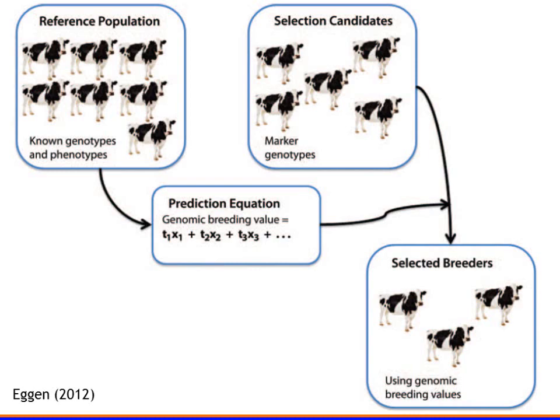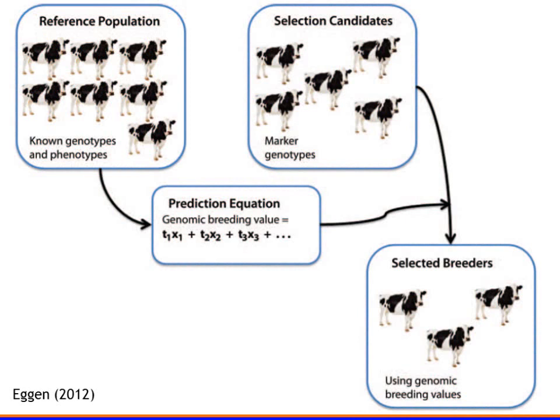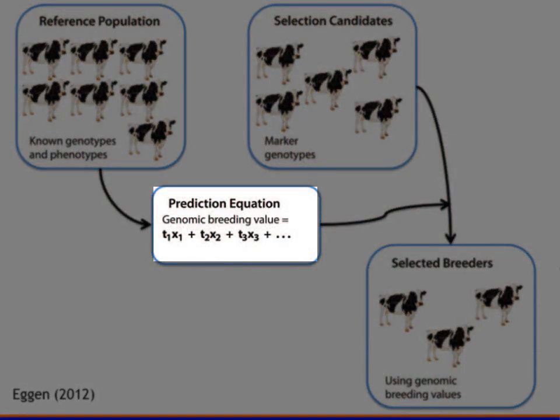For the Holstein population, there is a reference population where you have both the genotype as well as the phenotype. By genotype, I mean high density chips, which measure each of the markers on the genome of the cow. These cows also have a lot of production records, milk records or reproductive records, and the geneticists at the AIPL or CDCB, I'm talking about the USDA, make up these prediction equations.